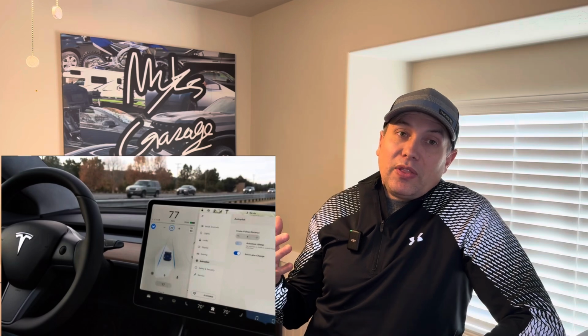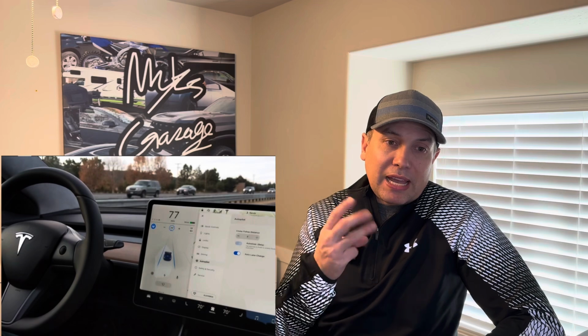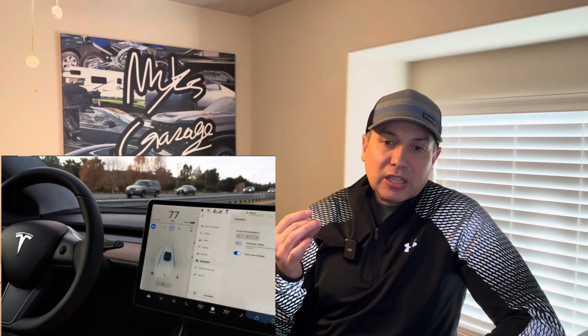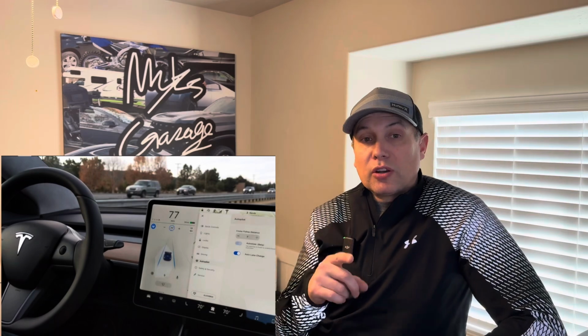So it's easy if you know what to look for when you're shopping for a new Tesla for the full self-driving subscription. It's easy to see, and I'm going to give you guys a few pointers here because I have 3 vehicles right now. I have 2 Model Ys and a Cybertruck. They all have different levels of subscription of this full self-driving. So I'm going to show you on those cars what to look for when you're shopping for a Tesla with the full self-driving subscription paid for.